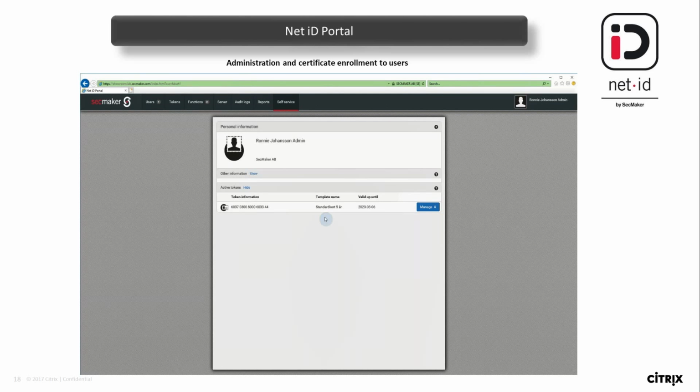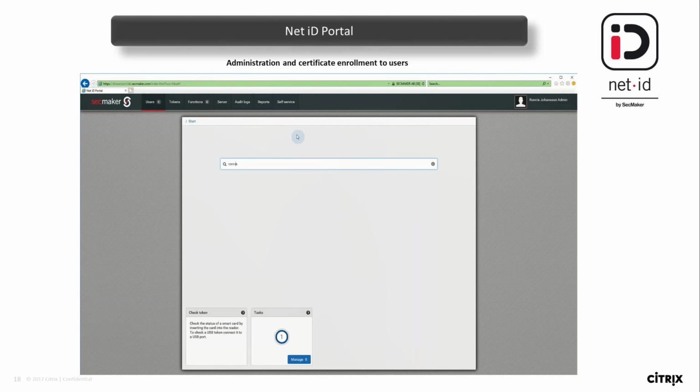We are now logged on as an administrator, and we will start to search for a user and create an enrollment task for this user in your organization to be able to enroll a mobile certificate to a mobile application.